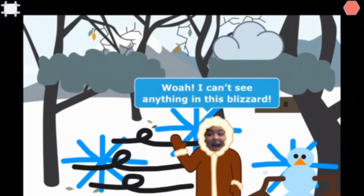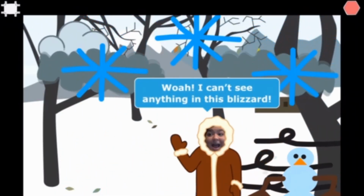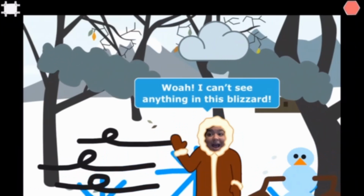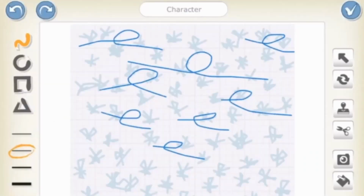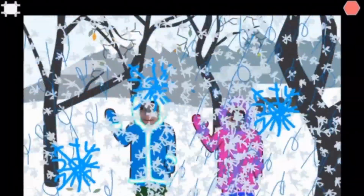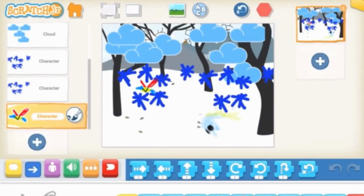We also use it during our learning time. So here's my example of how I modeled how to show a blizzard theme animation for our weather unit. And then students were able to use what they learned about blizzards with the wind speed and constant snow and that they can't see anything to then make a blizzard themed animation to show Ms. Vergara and all of their classmates as well.